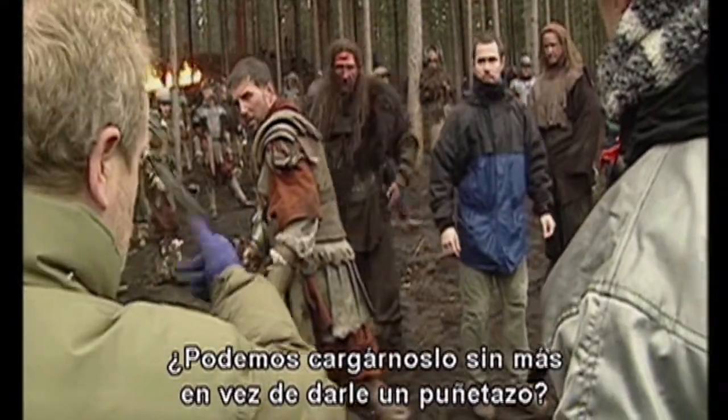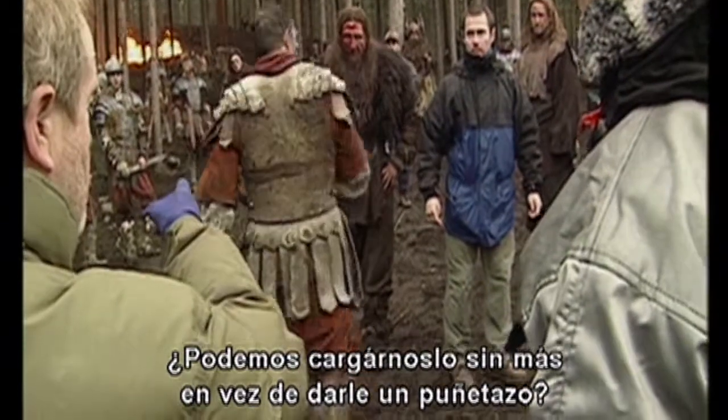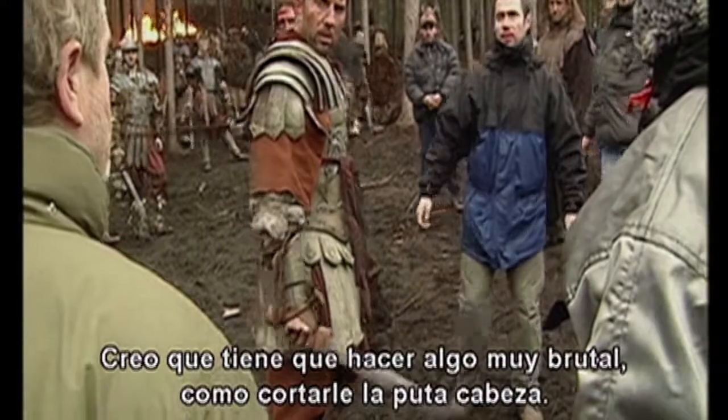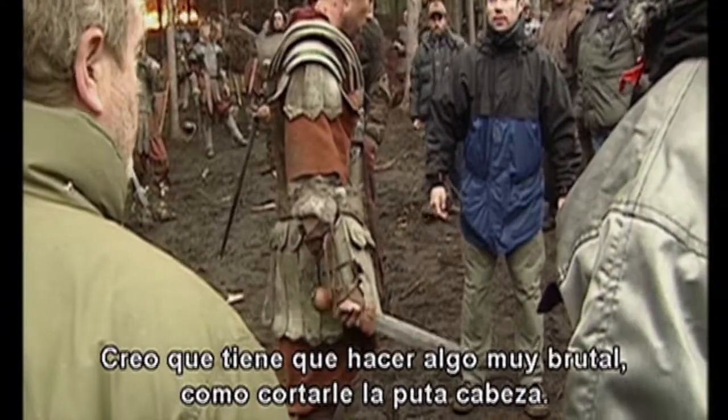Now, can we literally kill him rather than punching him? We need to see an insertion. Yeah, he punches him back and then he slashes him as he gets better. Well, I think you need to do something really brutal, like chop his head off or something.